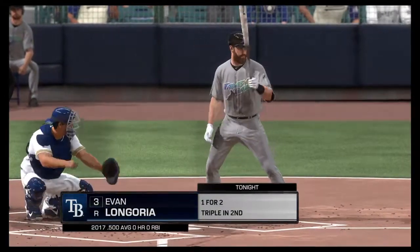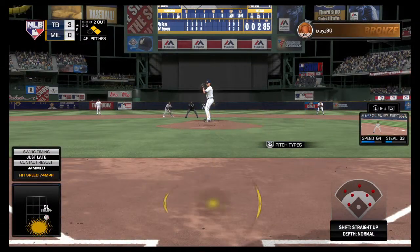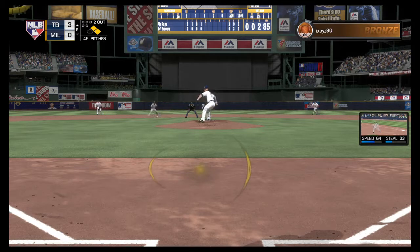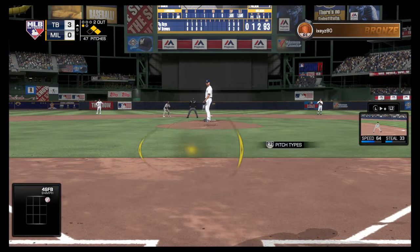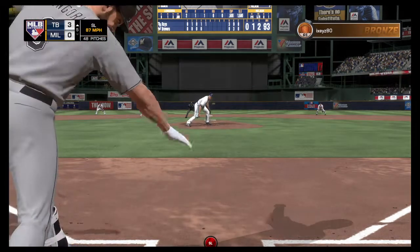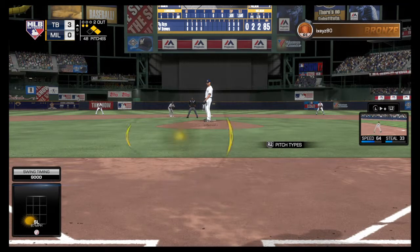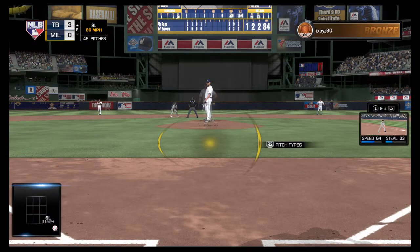Settling in now, Evan Longoria. We'll see what he can do here with a pair of runners on base and 2 gone in the 5th. And he gets ahead here with the fastball. Strike 1. 2 down, runners at first and second. Took a wave at one around the shins with no luck. He's falling behind right now after that swing. Now he's 0-2.